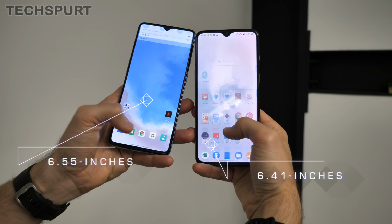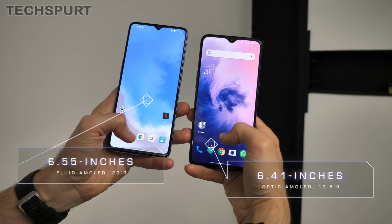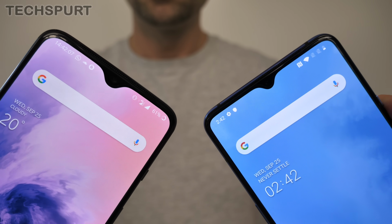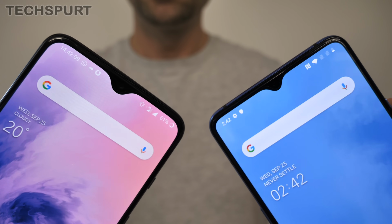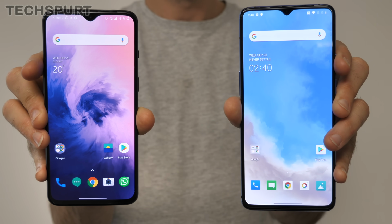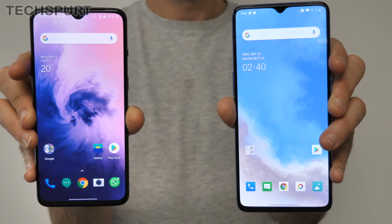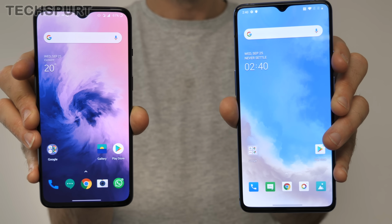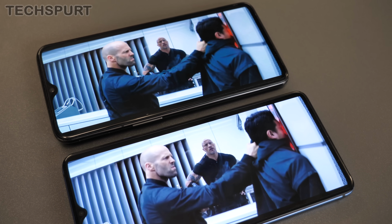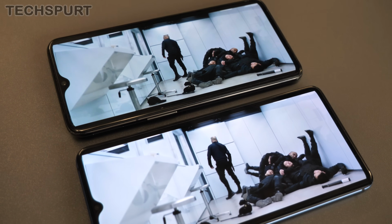Now flip it around to the front, and the OnePlus 7T is bigger at 6.55 inches versus the OnePlus 7's 6.41 inch screen. You get more screen real estate now as well, thanks to the smaller nipple notch housed up top. And the display on the OnePlus 7T is more stretched as well. You get a 20:9 aspect ratio compared with the OnePlus 7's 19.5:9. So it is slightly longer than the original OnePlus 7 while retaining that lovely slender hand-pleasing finish. You still get a full HD resolution, but it's now 2400x1080 rather than 2340x1080 found on the original OnePlus 7 to represent that longer finish.